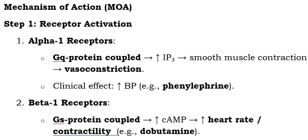Q, got it. This Gq protein then turns on an enzyme, phospholipase C. Think of PLC as an amplifier. It leads to an increase in intracellular IP3, inositol trisphosphate. IP3 acts as a messenger. It tells the cell to release calcium ions from storage. This flood of calcium inside the smooth muscle cell causes it to contract, vasoconstriction. And clinically, that means increased blood pressure.